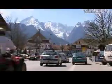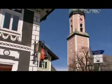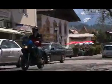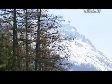Our destination, the Bavarian town of Garmisch-Partenkirchen. Most people simply refer to the area as Garmisch, but Garmisch and Partenkirchen were actually two separate towns that were combined into one for the 1936 Winter Olympics. The towns date back more than 1,100 years and sit below the Zugspitze, the highest mountain in Germany. Its summit rises 10,000 feet above the valley floor.